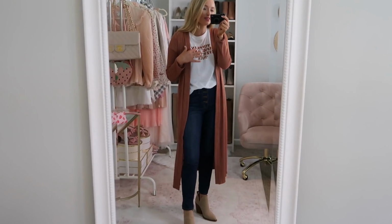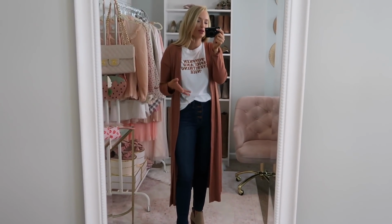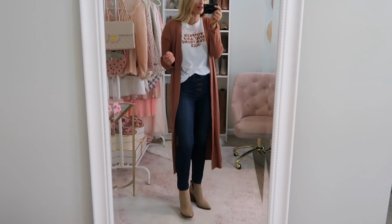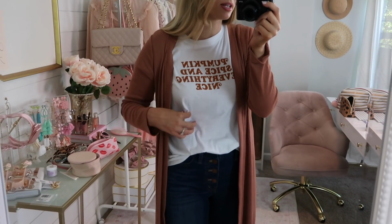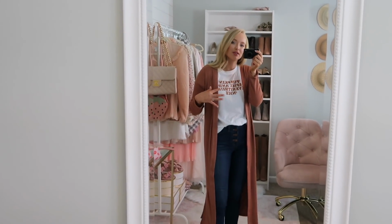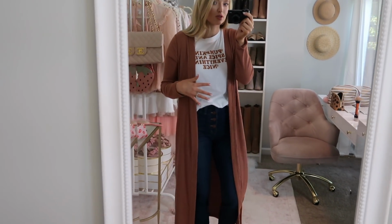When I saw this graphic tee, I was like, okay, I need that. I don't have a ton of graphic tees, but they're really nice to be casual on the weekend and still look kind of cute. So I feel like this is a really cute little casual outfit. I would even throw a little hat on. It says pumpkin spice and everything nice. I know it's backwards in the mirror. And then the color works perfectly, I feel like, with these jeans because it has the rose gold buttons, and this cardigan also pairs really well with it too.